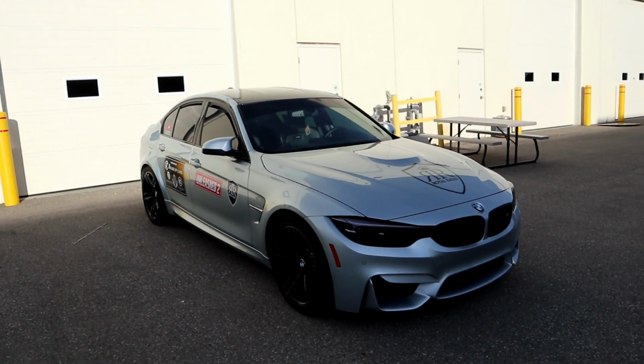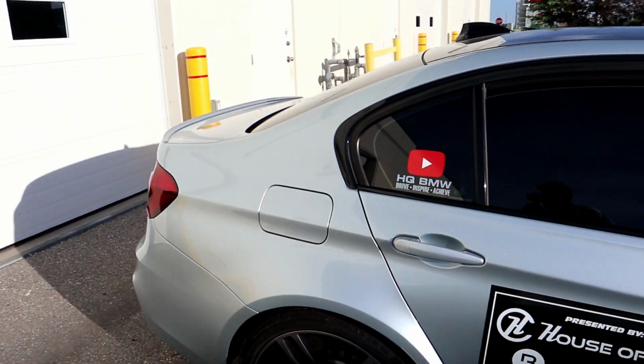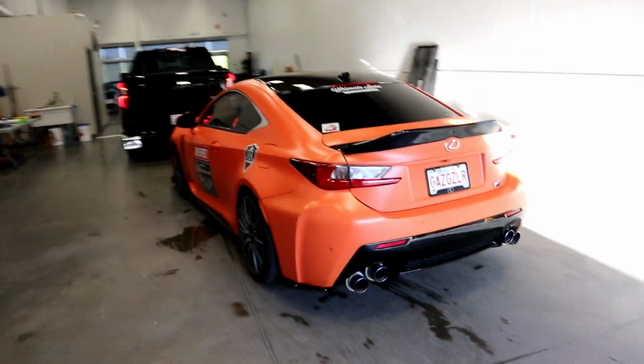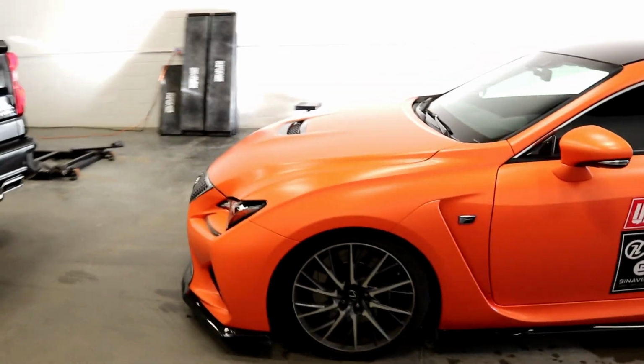That's a wrap for today. Now we're gonna head home and get ready for tomorrow's excitement, and I will be bringing you guys along for all of the adventures. We look forward to seeing Renee's gas guzzler on the rally tomorrow. It's gonna be a blast. Huge shout out to Renee for letting us use her shop. That concludes today's decal installation for Royal Rally Unleashed 2.